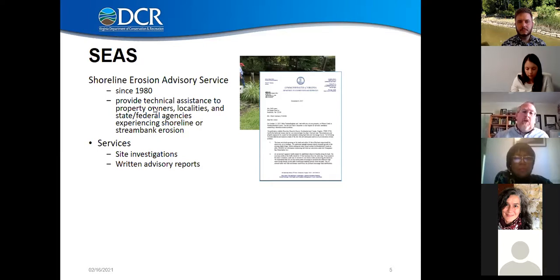We follow that up with a written advisory report with written recommendations and a whole host of attachments, including lists of contractors and some shoreline solutions homeowners can do themselves. Homeowners can reach out to contractors, designers, and resources to buy different materials if it's a small enough project, and they can use that advisory report to help them through the process.